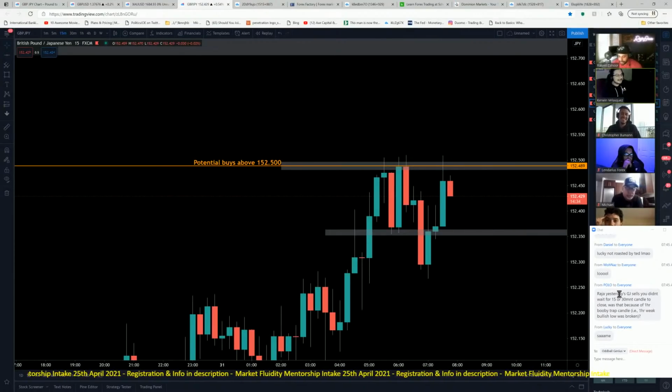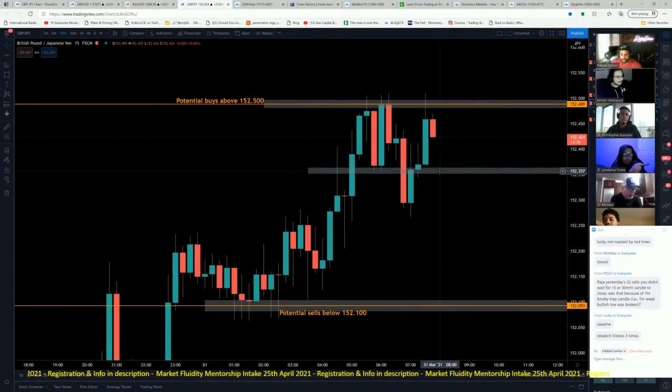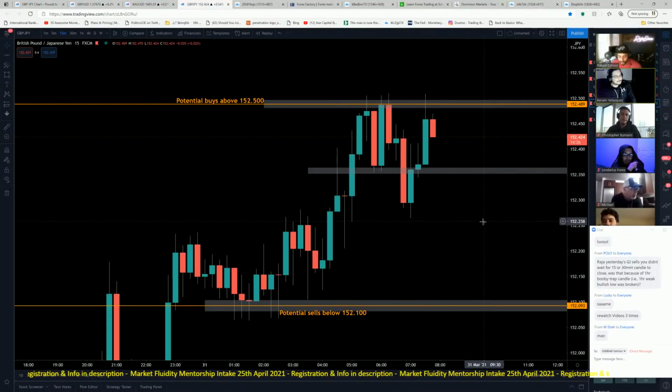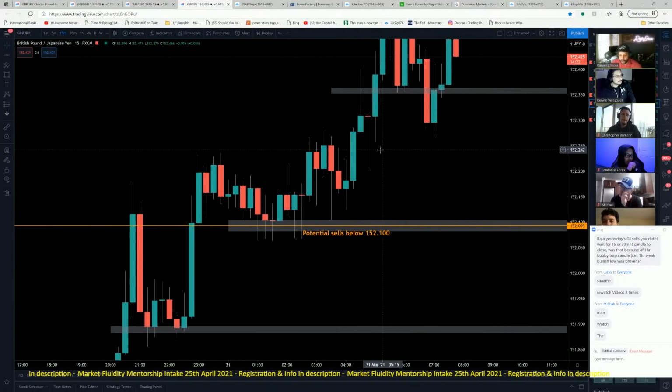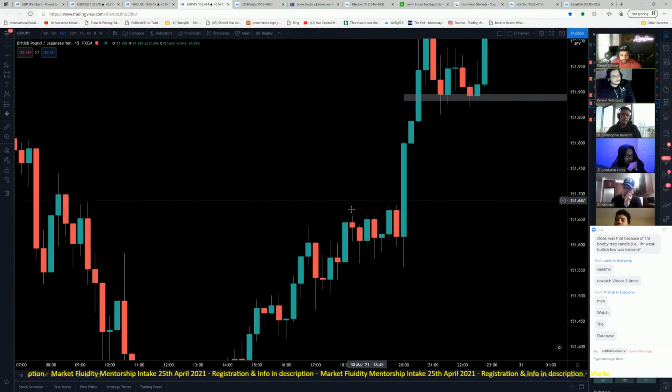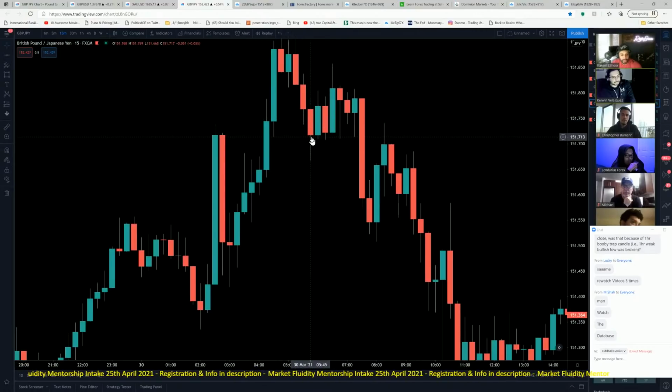Yesterday GJ sells, you didn't wait for the 15-minute candle to close. Yeah, because that was an impulse entry in a counter trend. That's why I did not wait for that to close. Because look right here. I think it was, yeah, it was right over here. Yeah, it was right here.